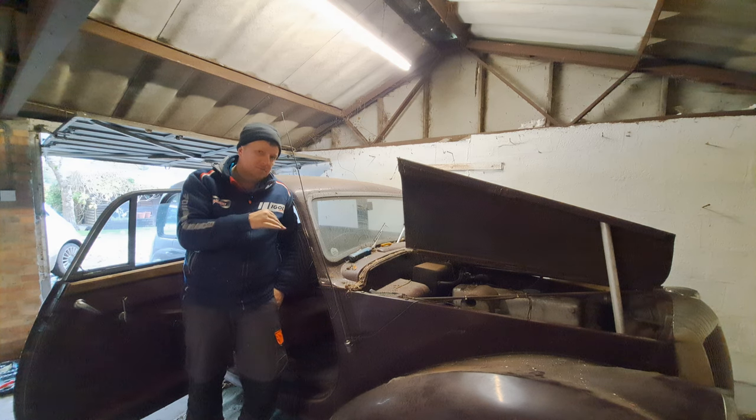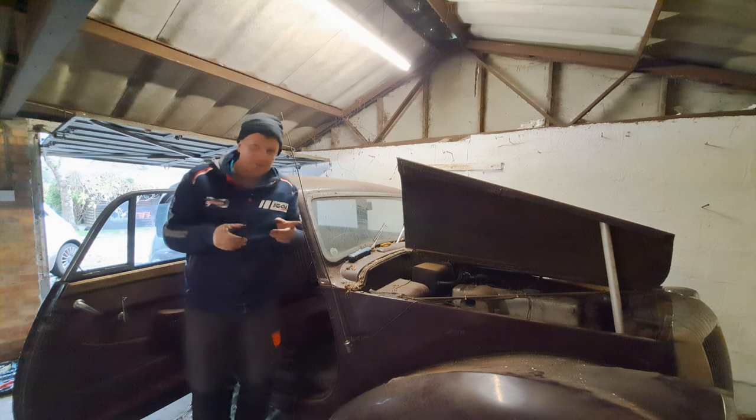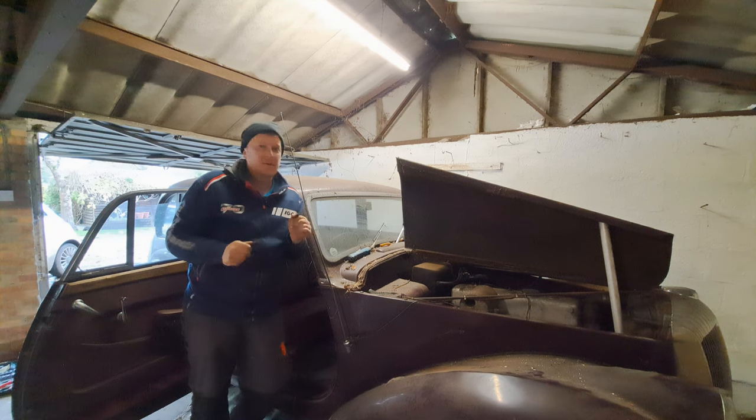So the problem is there. I mean, this vehicle, the last time it's been touched was 1982. So, you know, it's been laid off for quite a few years now.